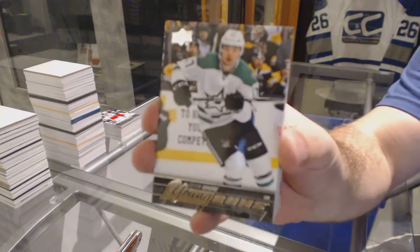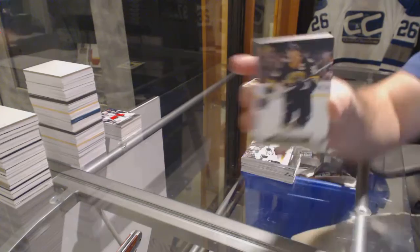Dallas Stars, Devin Shore Young Guns. Boston Bruins, Zdeno Chara canvas. Marquee rookie of Ben Hutton for the Vancouver Canucks.